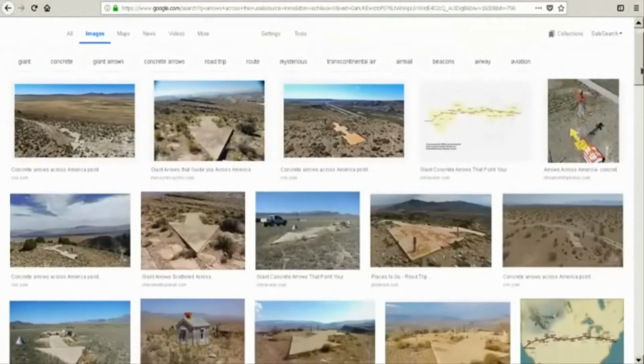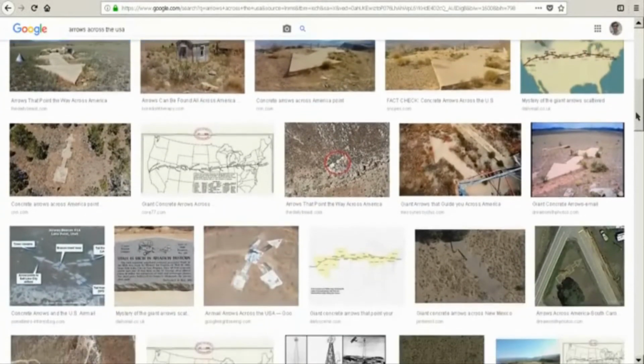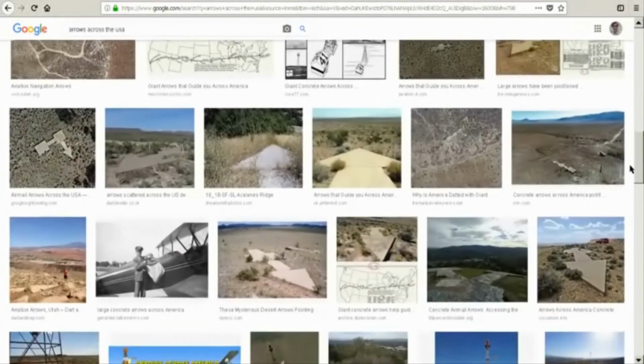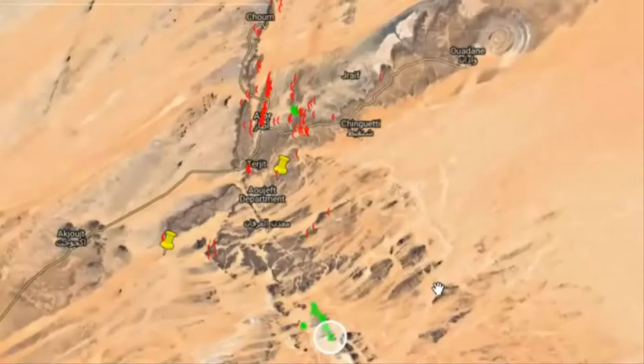Could this be a ground directional system that is similar to the one that we had in the United States in the early 1900s? These arrows went everywhere across the desert, showing pilots which way to go. Is this what we're seeing in the Sahara Desert? Over the side of the mountain, look at that, right there. It's like a flock that's man-made.